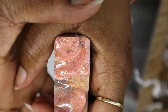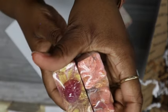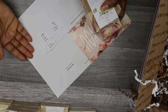Okay, I was about to say, I would love to show you what the top of the soap looked like, but yeah. Normally this one wouldn't be included, but it is this time because I don't have anything else to give her. So you can pick the ones you want or I can choose them for you. She didn't put any in the comment section, so I picked them for her.